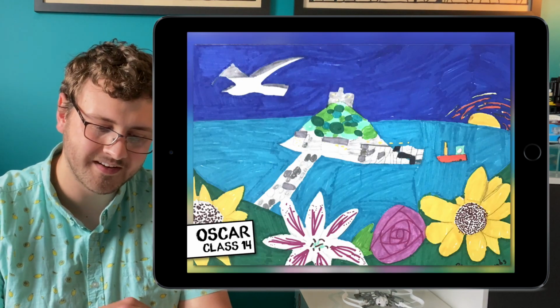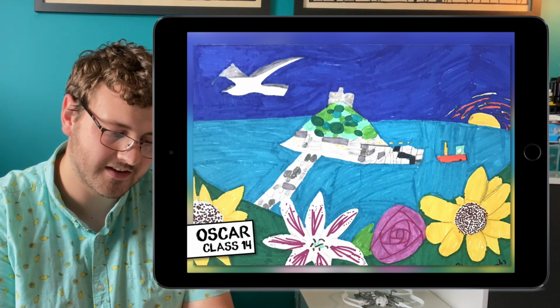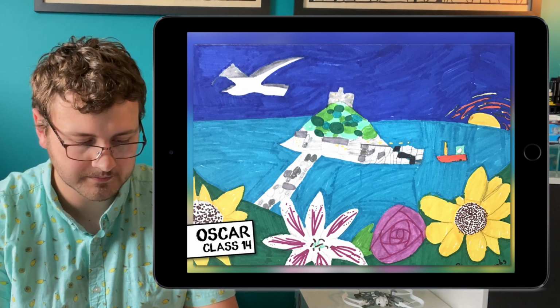Oscar has done one in the style of John Dyer based on St Michael's Mount. So you've got the sun in the background, the mount on the hill there, the Giant's Causeway, and these lovely bold flowers in the foreground to give the picture even more interest.